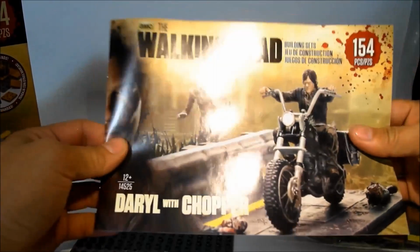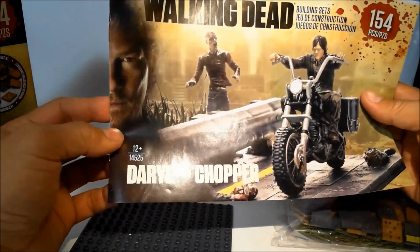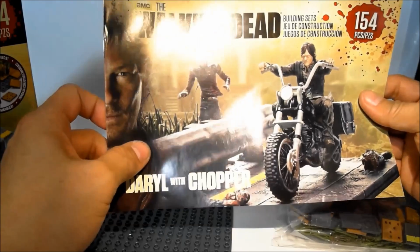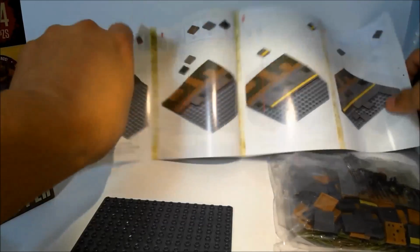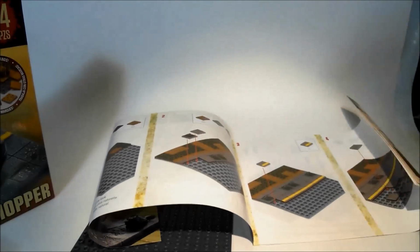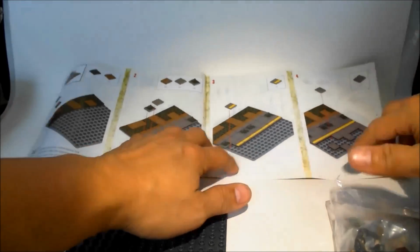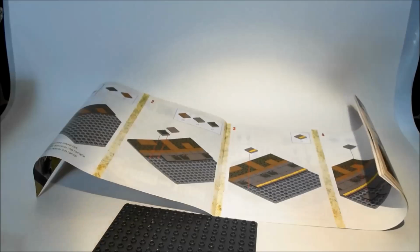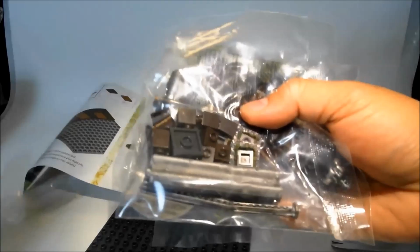But for now, we build 154 pieces. This is the Daryl and Chopper set, and he's basically being surrounded by zombies. So let's go ahead and figure this build out, and then we'll patch back in. I'll do this a little bit slower on high speed than I would normally, so you guys can actually see what's going on, and we can get this all together.